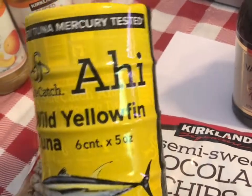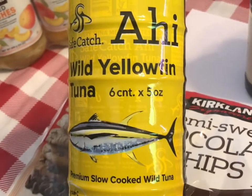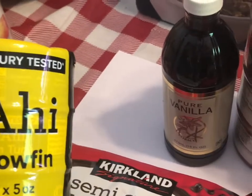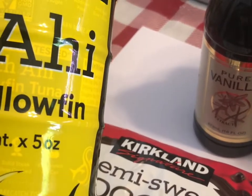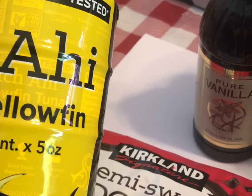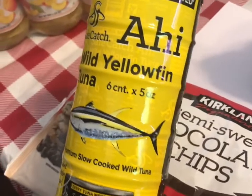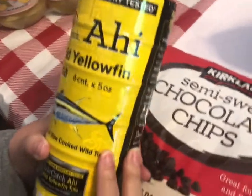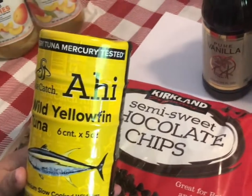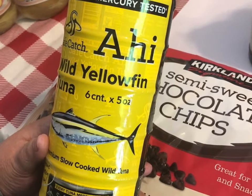And plus, I like that it's mercury tested, which makes it a little bit safer for us. And I'm thinking this was not too bad for these 6 cans. And I just saw the price of those. $11.99. That makes it about $2 a can. But this is great. It's tuna salad, tuna casserole, tuna burgers. It's really good.